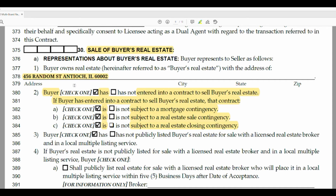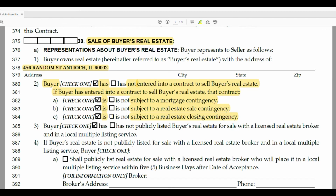So let's say we have to sell 456 Random Street. The buyer has to check one box, has not entered into a contract to sell the buyer's house. But if we did, let's say we sold our house and now we're doing some home shopping, we have entered into a contract, right? Then we would say, hey, for example, this home is subject to a mortgage contingency, it's subject to a real estate sale contingency, and it's subject to a closing contingency. So what this is saying is, hey, I want to buy your house. I have someone already willing to buy my house. I have a contract, but in order for me to sell my house, they have to obtain proper financing, so they have a mortgage contingency. They need to sell their home, and they have to close their home. So it's pretty much saying, if I can't do all this stuff, then I am not going to buy the home that I am interested in, 123 Main Street, Lake Villa.